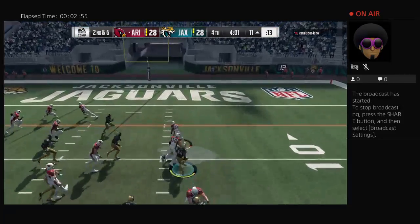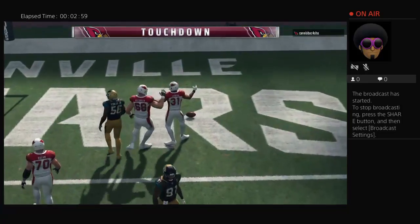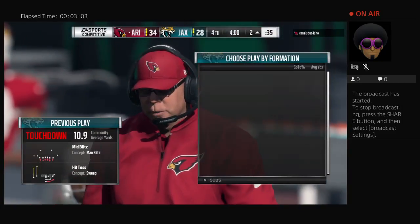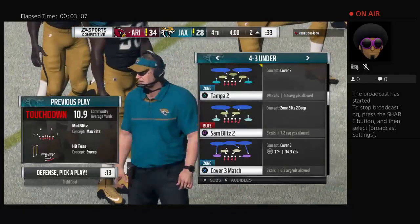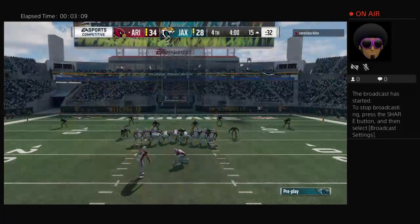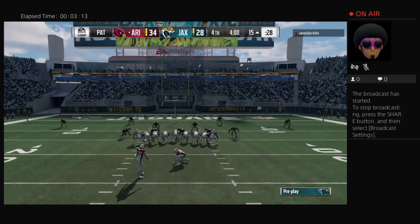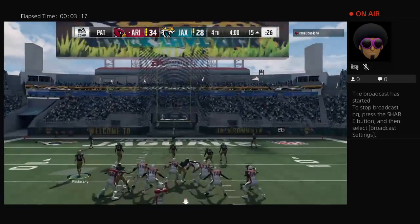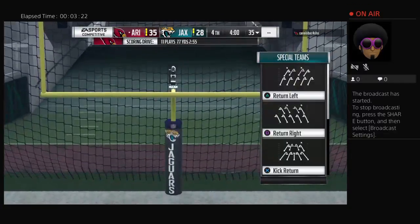They go to Johnson again. And he is into the end zone. Touchdown, Arizona. David Johnson taking it in from 11 yards out. And the Cardinals have broken the tie. Now Dawson for the extra point. It's up and good, and they've jumped back ahead, 35-28.